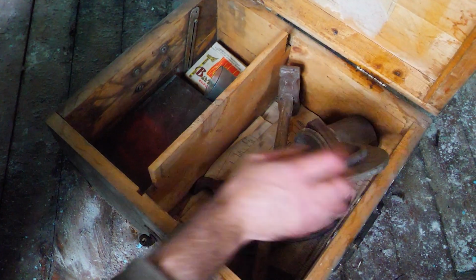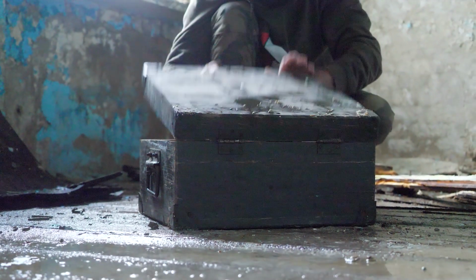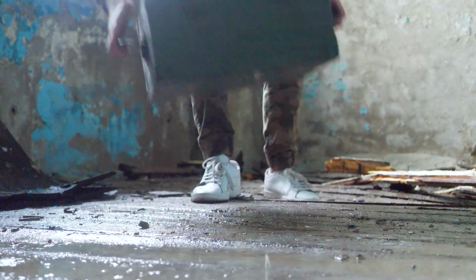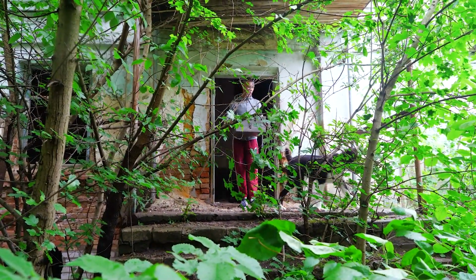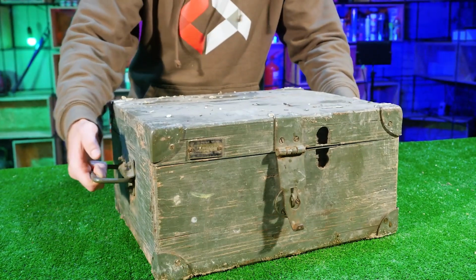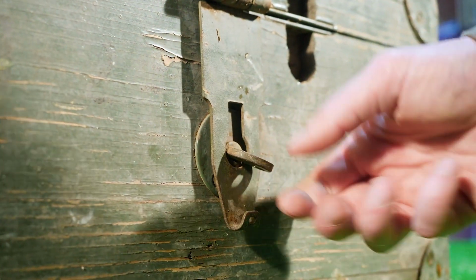In the foreground was a pile of some old lock tools and a small book. The find is quite unusual. We should look at it more closely. And now we are finally in the hangar, so it's time to take a closer look at what our treasure consists of. The first thing that catches my eye is the extremely unusual lock.